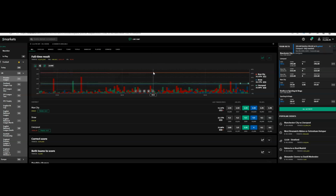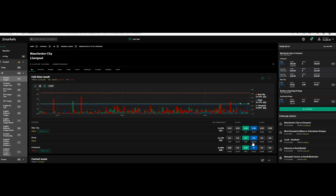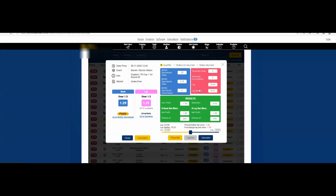I'll watch the game, and at half time I will go in and probably bet on a high odds correct score, and from the £25 I'll lock in probably a profit of roughly about £20. But also obviously I'm hoping that Liverpool go 2-0 up and don't win, so it's like a double whammy sort of thing. There's a chance of me winning, if that happens, an additional £70. So it's a really good offer and well worth doing.